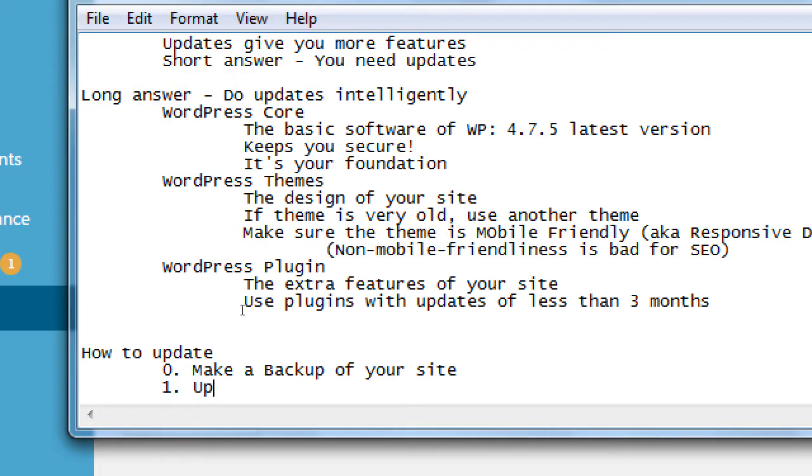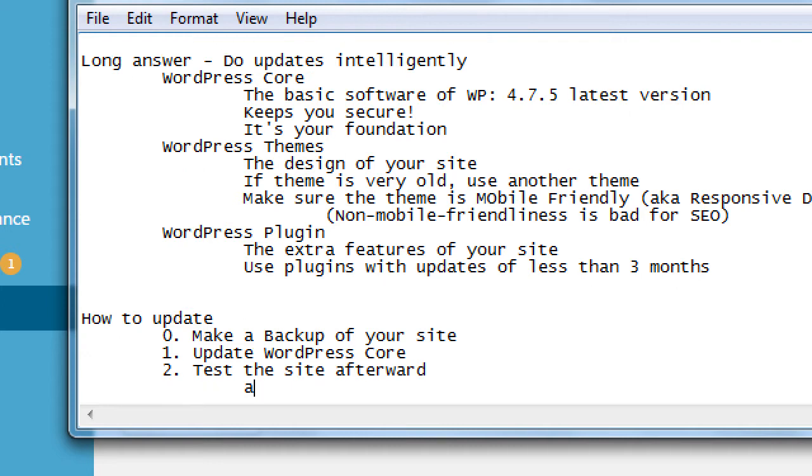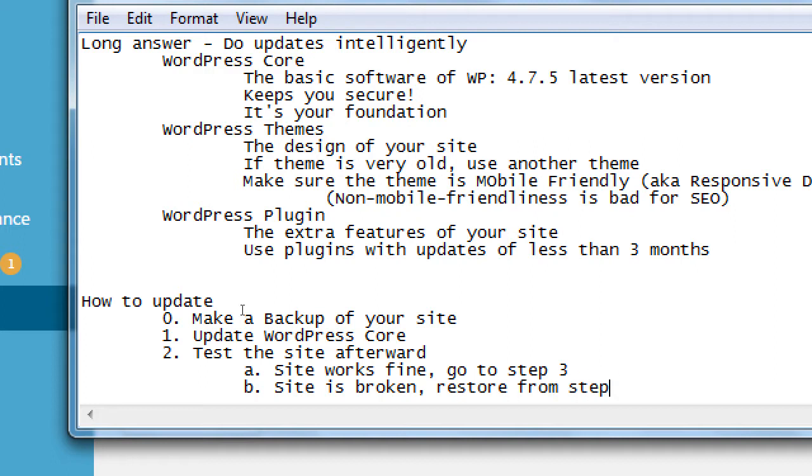Then, update WordPress core. Test the site afterward. After you update the basic WordPress software, it's a good idea to test the site, meaning browse your links a little bit, check if your e-commerce plugin still works, or your contact form, because at that point you have two possibilities. Site works fine, go to step three, or site is broken, restore from step zero, and then troubleshoot.